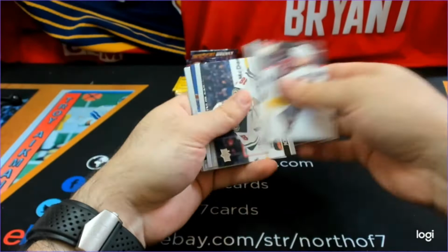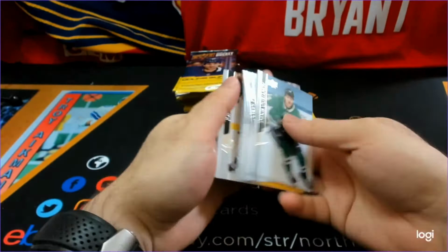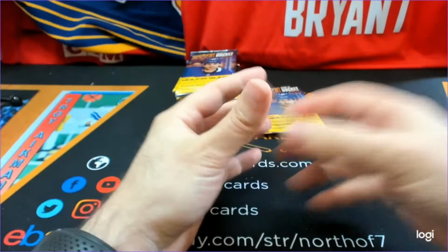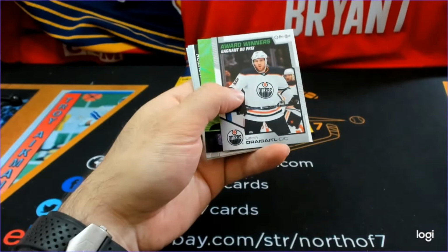We have an Ilya Sorokin from the Islanders. Nice hit right there. Looks like they're gonna have their next star goalie. Tony D'Angelo canvas. Drysdale Award winner and a Morgan Rielly dazzler.